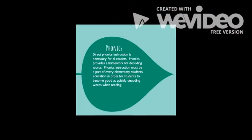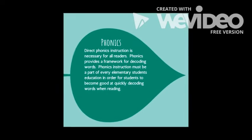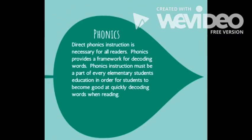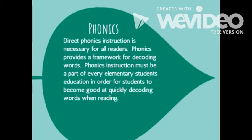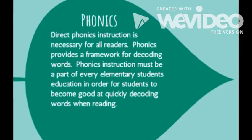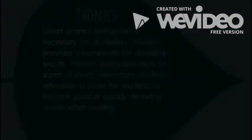Direct phonics instruction is very important and is necessary for all readers. Phonics are the building blocks of decoding words. Phonics builds upon phonological awareness. Phonics connects the sound to the letter. When a student has good phonics instruction, the student is able to put together sounds and decode words.